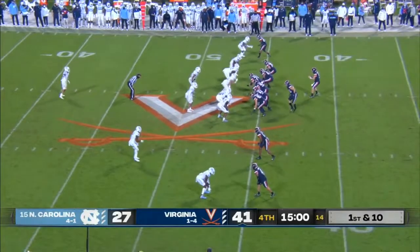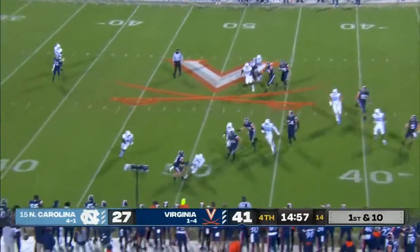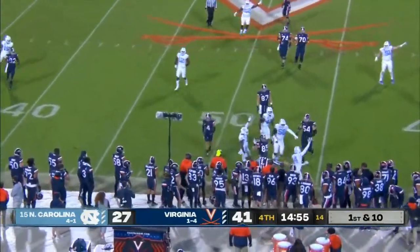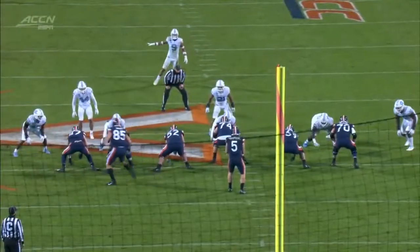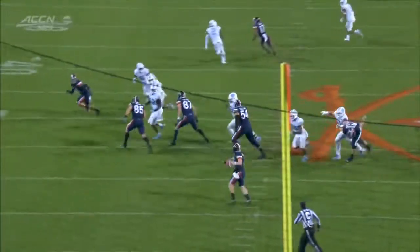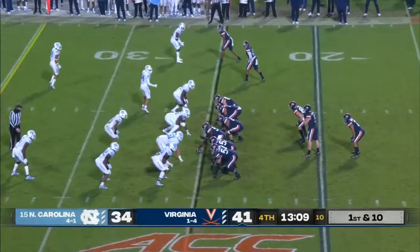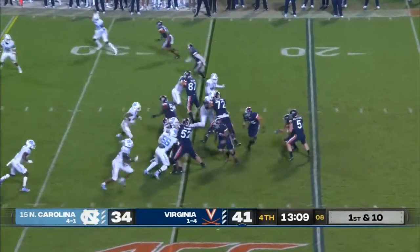Not going to play against Notre Dame next week. You're talking about an ACC championship. It may come down to tonight for North Carolina. And it's kind of getting late early for North Carolina, and one of the things that can change that is a takeaway, and this is a great instinctual play. And now 41-34.